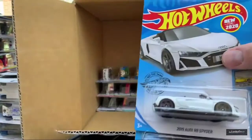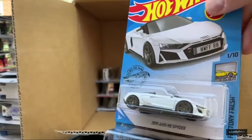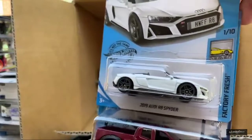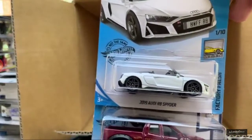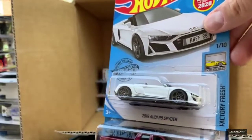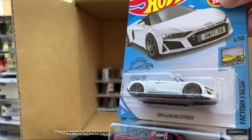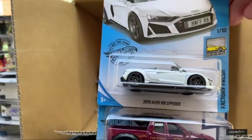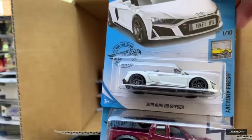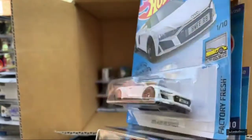All right. Here we go. 2019 Audi Sport, 2019 R8 Spyder. We had the racing R8, right? That's been in Car Culture a couple of times. And then we had the older R8, which was an absolutely horrific casting with the big wheels from several years ago. It was in Speed Machines and happily, hopefully, just thrown away because it's terrible. But this looks awesome.